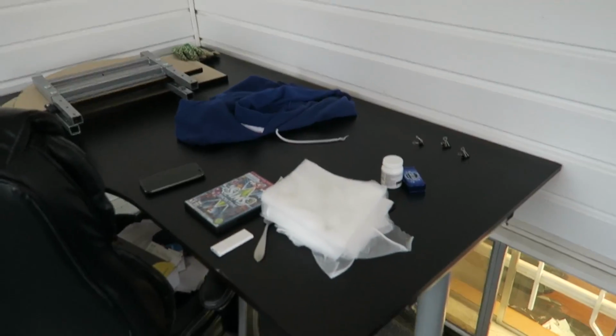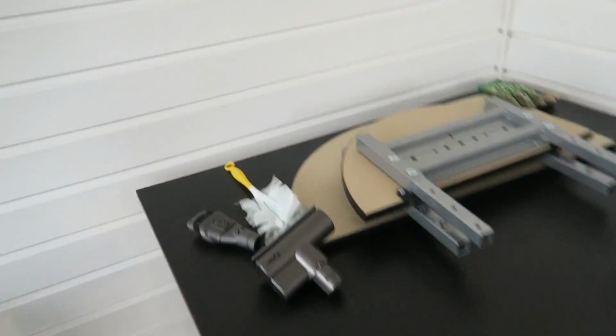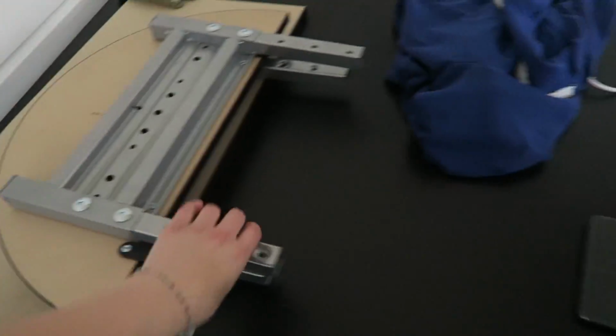Corrado's helping me move stuff. Move that desk over there, and then this desk can be in the corner here. We can even reattach these thingies if we wanted to. Oh yeah, that'd be good.